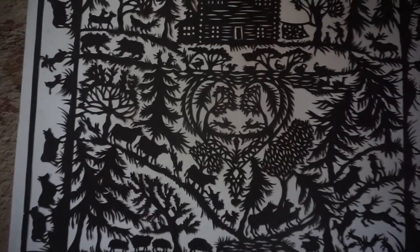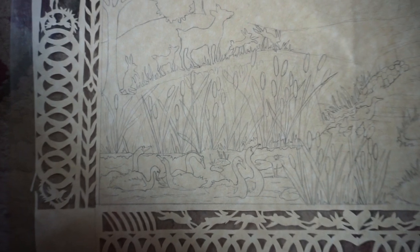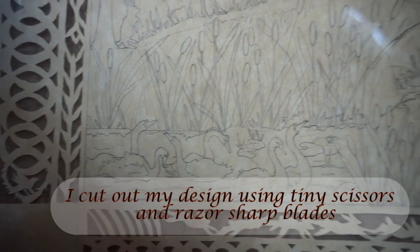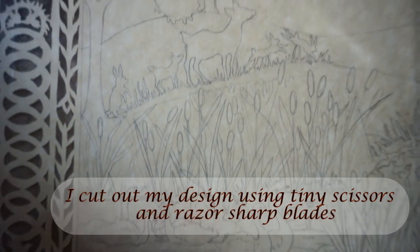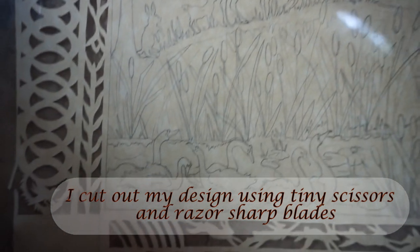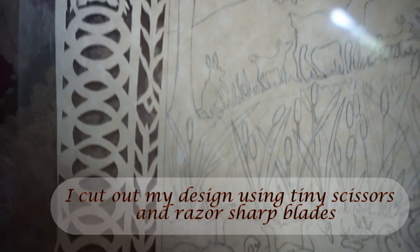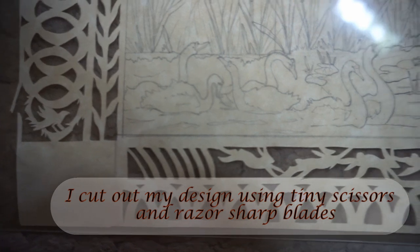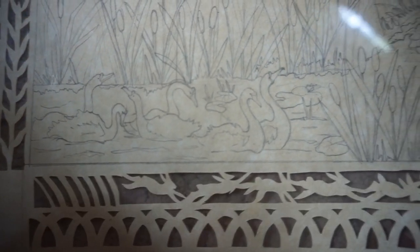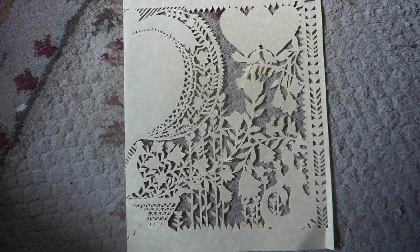Let me show you how those are done. Generally speaking, to make a painted paper cutting, I start with a piece of parchment paper. And then I begin to make a freehand drawing on the paper, as you can see here in the center. And then I begin with small scissors and blades to actually cut out the design. This is a very tedious process, and one that requires a lot of patience. A paper cutting, or a Scherenschnitt, could be a mirror image, such as this one is.